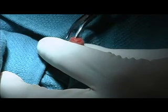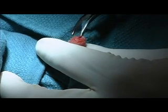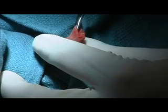Grasp the foreskin with hemostats at 10 o'clock and 2 o'clock with a shallow bite not exceeding 0.5 centimeter, taking care to avoid the urethral meatus.